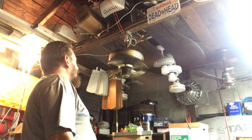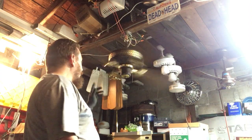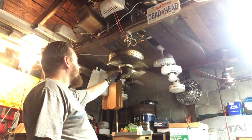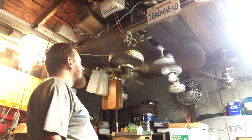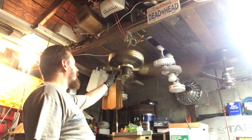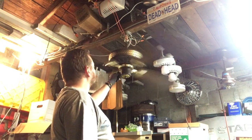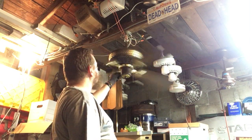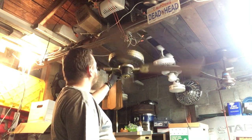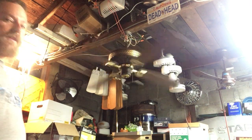So this is high, and then it's basically a two-speed. There's high, and then I switch it to the variable speed knob, which is sort of medium-ish, and it varies from medium to low. And low is very low.